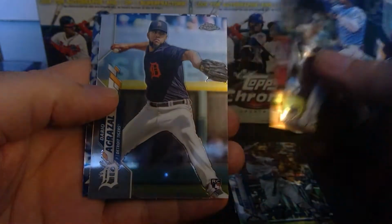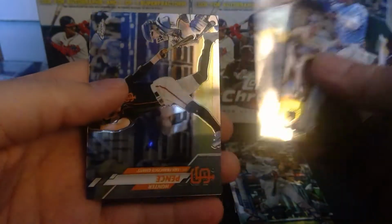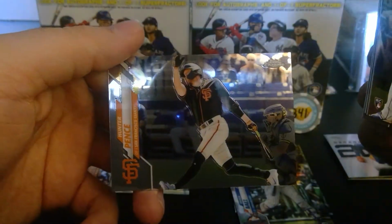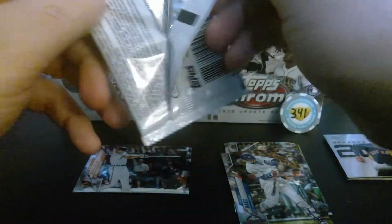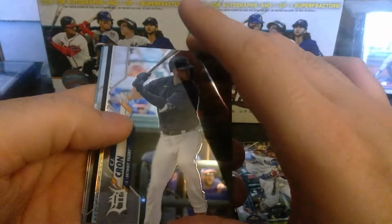Todd Frazier, Dario Agrazal, and Hunter Pence, who recently retired. Topps Chrome is my favorite product, and if I could afford it, I would say probably Sapphire would come in second, and I love Flagship because it's classic.